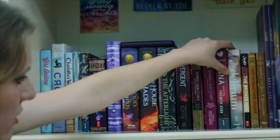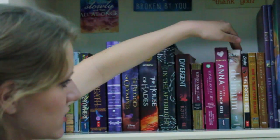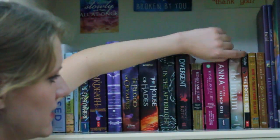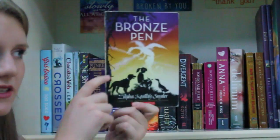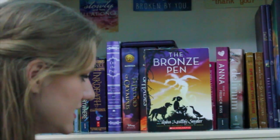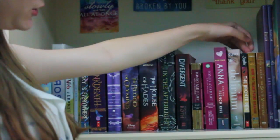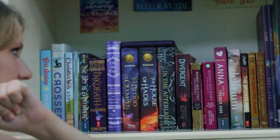Delirium by Lauren Oliver. I kind of tried to fade from pink into peach and then into The Bronze Pen by, I don't know how to say this author's name, it's a very complicated name, but Zilpha Keatley Snyder. And then How to Train Your Dragon. The Sea of Monsters by Rick Riordan, the second book in the Percy Jackson series, the first one.